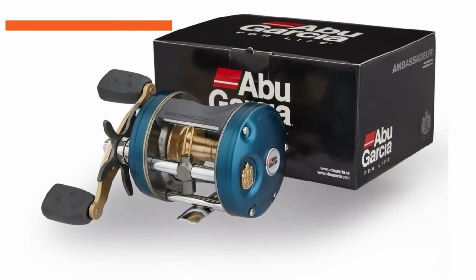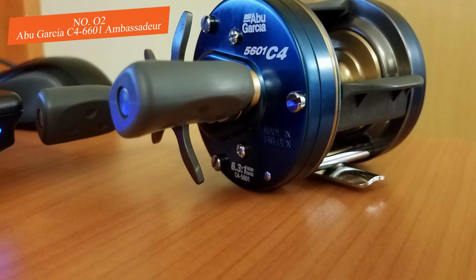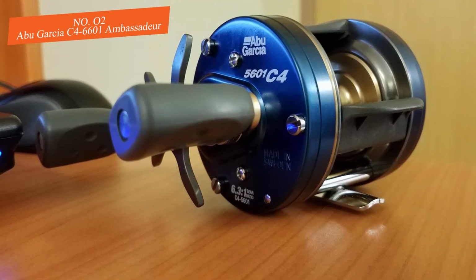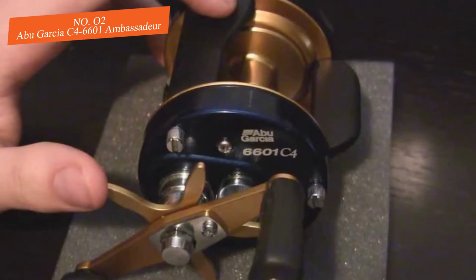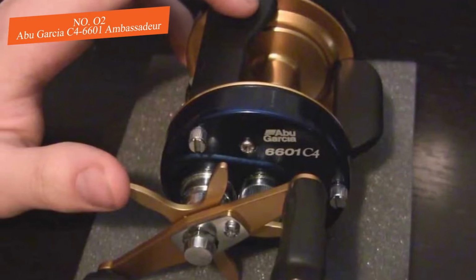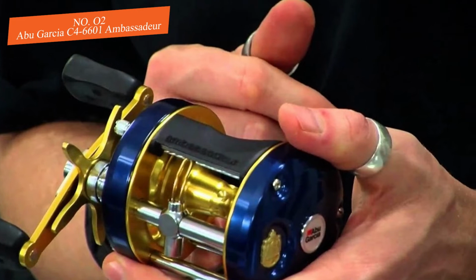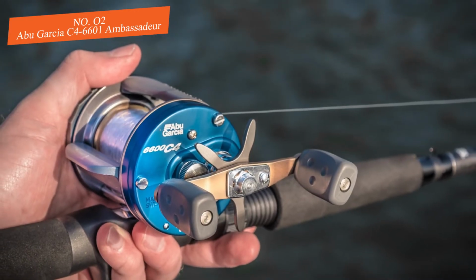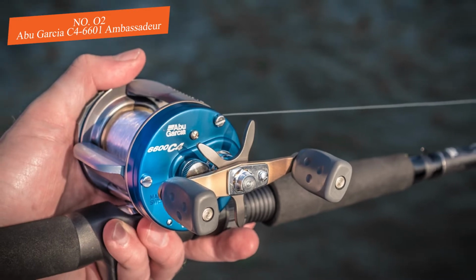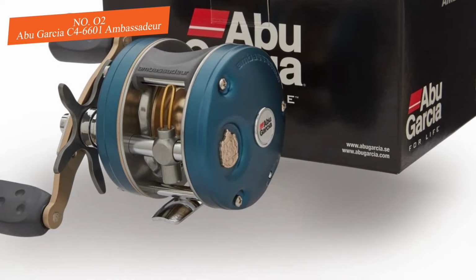Number 2. Abu Garcia C4-6601 Ambassador Baitcast Reel. Abu is a well-loved brand that has no shortage of experience designing winning reels. This full-size saltwater baitcasting reel is ready to handle anything from trout to the ocean bottom. With a 6-pin radial braking mechanism, this reel is simple and dependable. In fact, if I had to pick only one braking mechanism for a reel, it would be a quality external brake, so that is great.